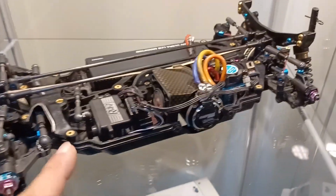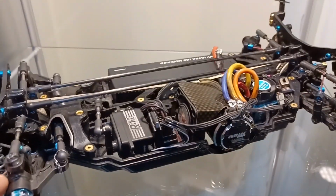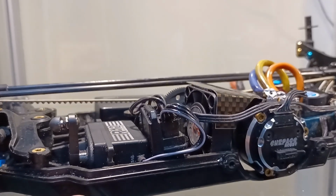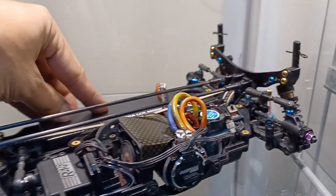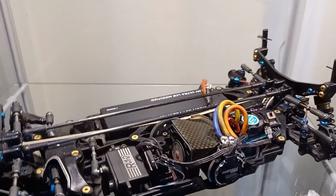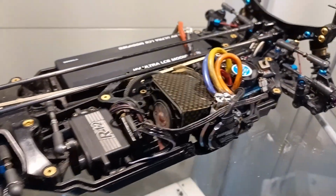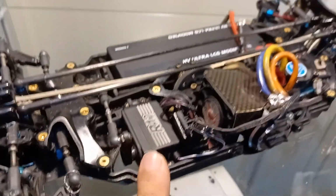But what can I do with this car? So everything mounted lower. Mount your electronics very low. Keep everything low. Try to use low profile batteries. Make your wires short. And yeah, there's a lot of things we can do without spending a lot of money. If you notice, it's an old Hobbywing. The servo is not the fastest.